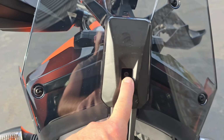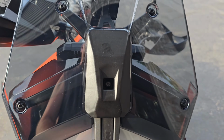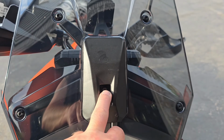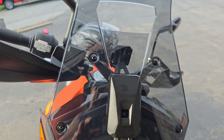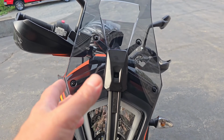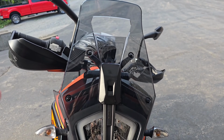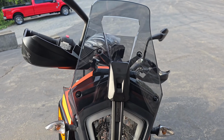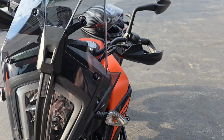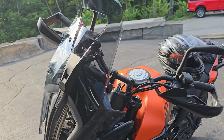So at the end of the season, when the weather starts to change, your hot season ends, you want to go back to this, a 4mm Allen wrench. You can remove your factory and put your smoke gray on there, and you can run into much cooler weather with a lot more wind protection, a lot less buffeting of your helmet, a lot more comfort while you're riding. And simple enough to change, takes literally 60 seconds to swap out.